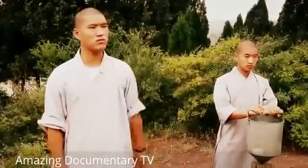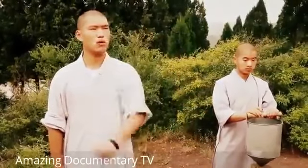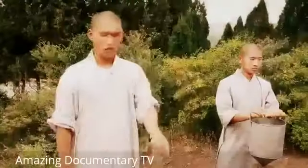Jason, you will compete with Xiao Song now. Xiao Song will perform the Chao Tian Deng stance on one foot, while you perform horse stance on both feet. Whoever loses will do 100 push-ups as punishment. Begin.